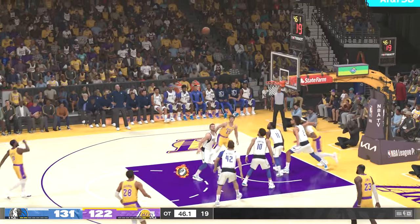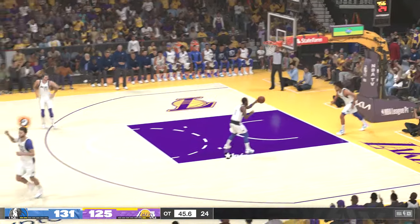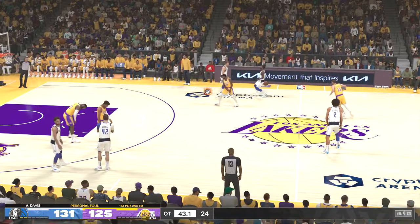Will it go? Drills it from outside. Such a reliable threat from range. You'd think the defense might key on him a little bit more. And so they foul intentionally.